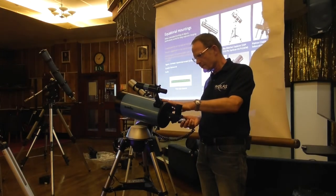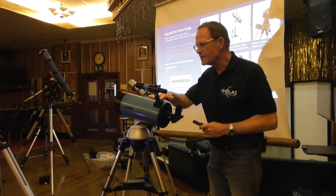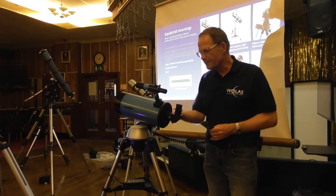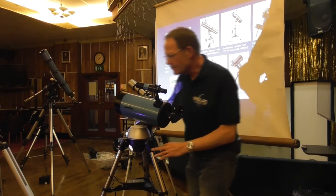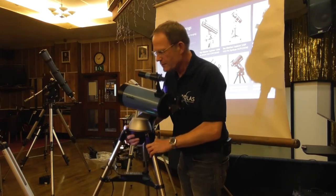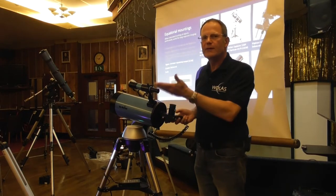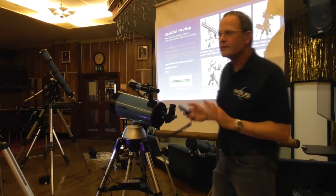What else? The plus points of this are obviously the cost. It's really portable. It basically weighs a few kilograms. So you can set it up really quickly within minutes and just get observing straight away.